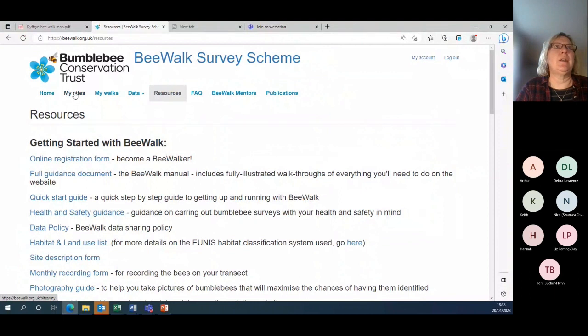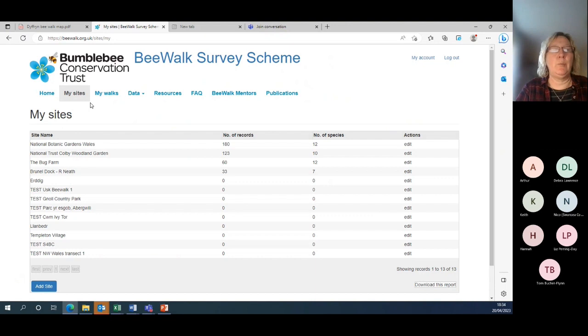So if we go to the My Sites tab, second one in, it's quite slow. I'm warning you now. This software is quite complicated. Like I said, it's hosted by the Biological Record Centre, and it is quite slow. So as you can see, I've got lots of bee walks against my name. A lot of them are test bee walks.